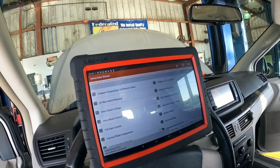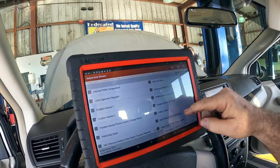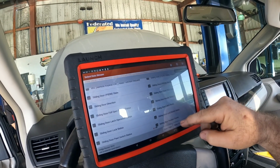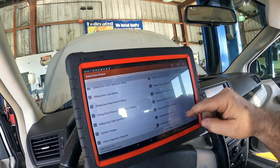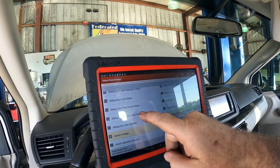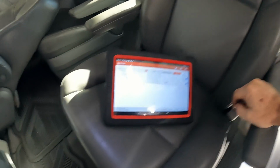Read data stream. Drive motor, position sensor, status, sliding door latch, handle, lock. No, we don't want that. Sliding door window status, system voltage. All right, let's see if that'll show us something. Come back here. Okay.